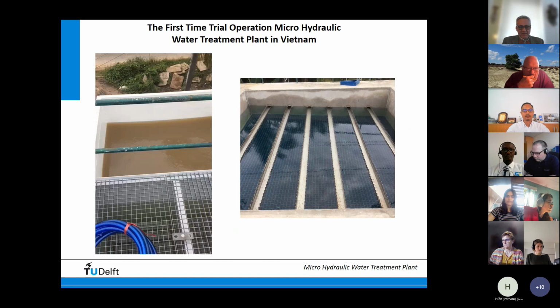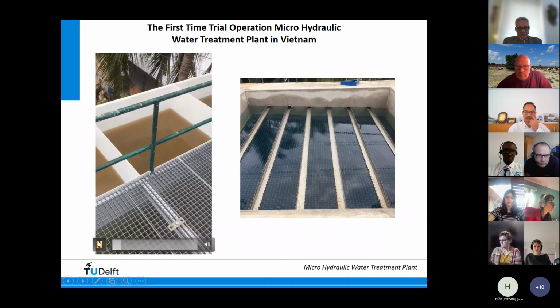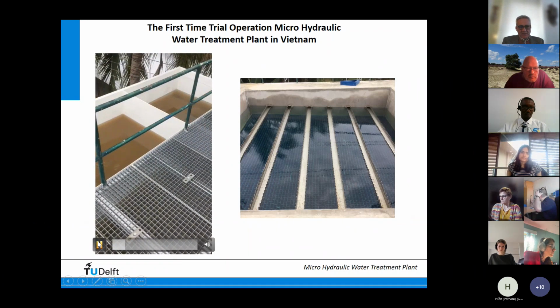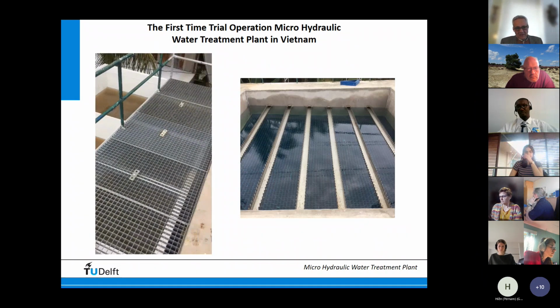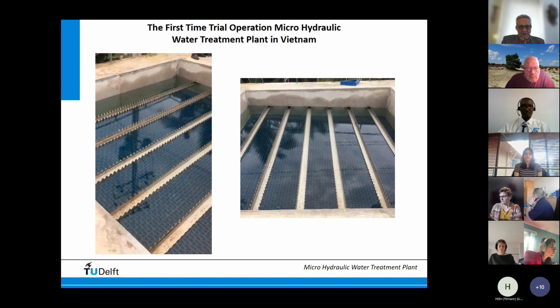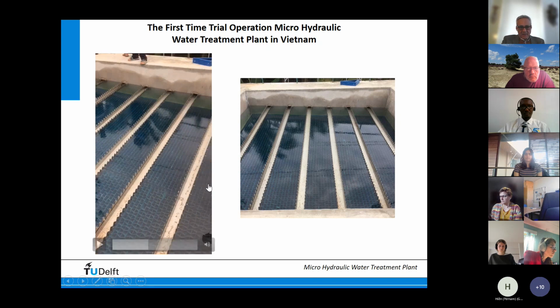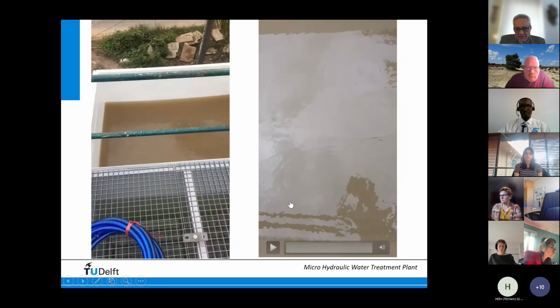I will explain first about our experience of how a treatment plant works. I can show on the left the first-time commissioning of the plant in Vietnam. This is coagulation and flocculation only. This one is very clear in the clarifier.